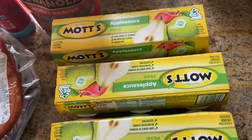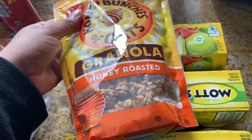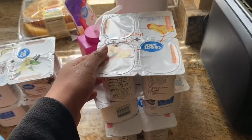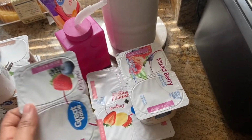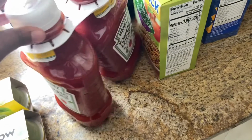My son loves this pear applesauce and so does my grandmother. Okay, we're back to the granola. It doesn't really matter what kind of granola, but this one was cheaper, so I got it. And then we just got different kinds of yogurt. My son is a yogurt fiend, and I like to try to keep healthy stuff in there.